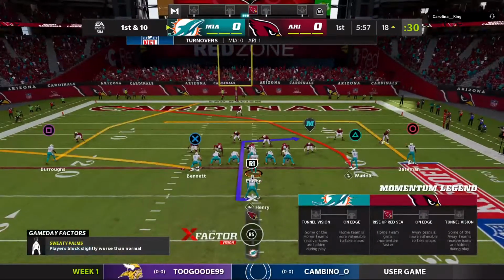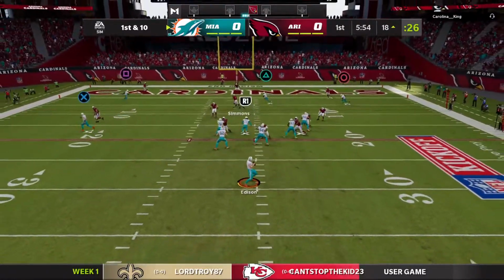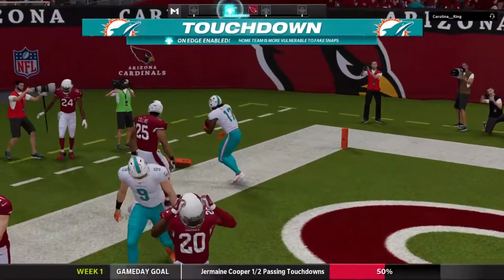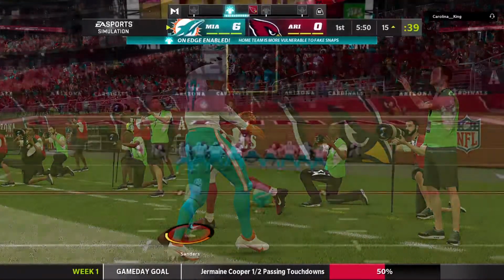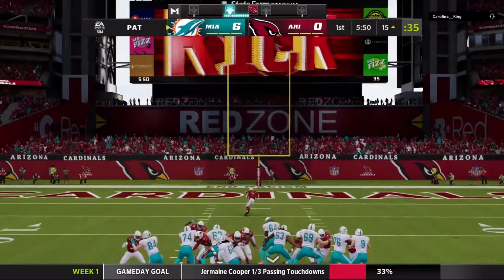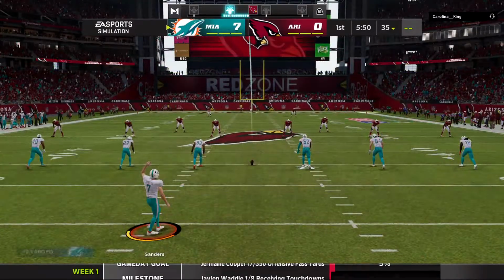Our game not even 2 minutes old, but a quick red zone opportunity. They have a 1st and 10 at the 18. That is caught by Waddle. Touchdown, Miami. Jalen Waddle there to make the grab. And the Dolphins are on the board first in the season opener. Extra point up and good by Sanders, and it's now a 7-0 game.